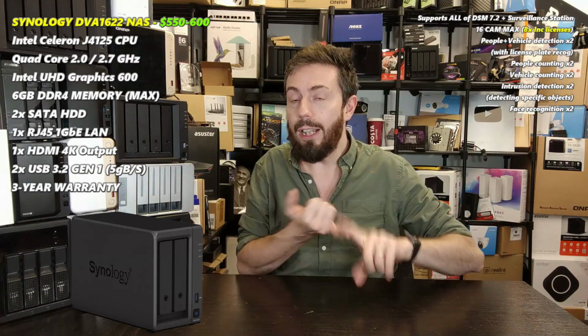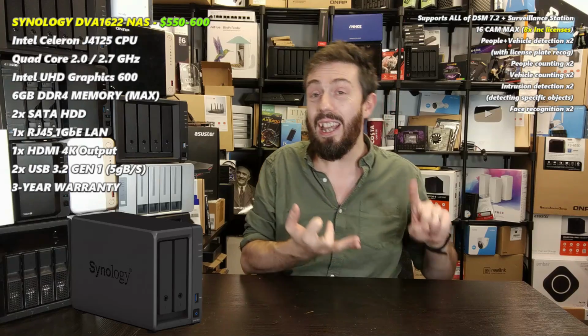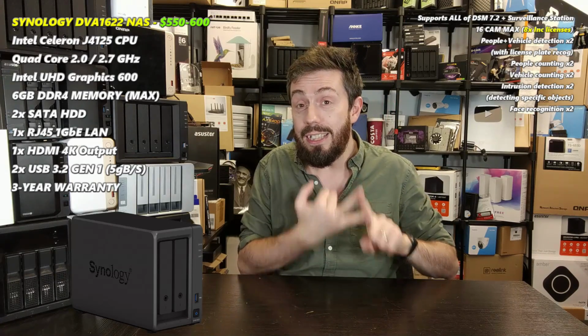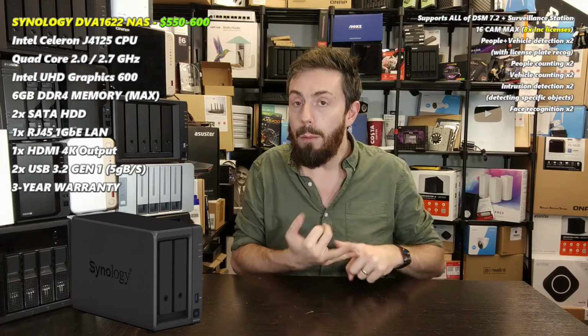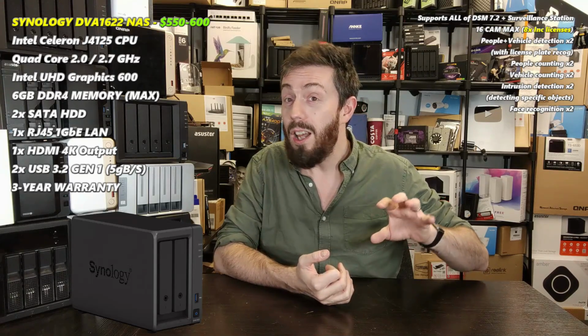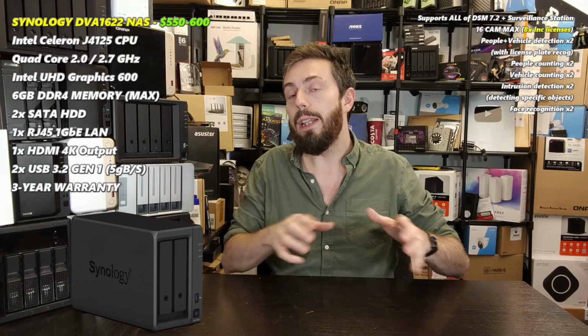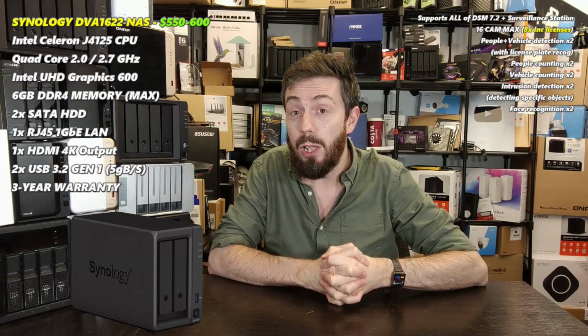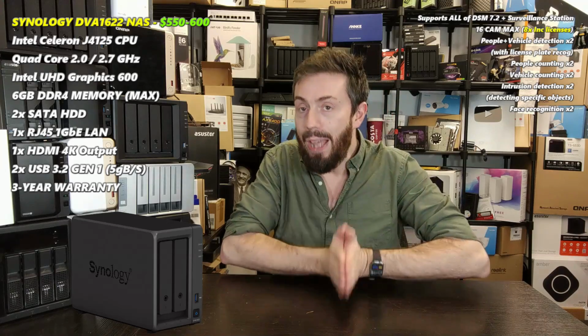Once you price up the extra 4 gig of memory that a 2-bay equivalent would have normally at 2 gig, you price up all of those camera licenses there, you put it all together, this system's a bargain at a 2-bay. And if you're going for a 2-bay NAS system and you were really keeping an eye on surveillance as well to maximise your investment, the DVA1622 might well be, as I mentioned in my previous review video, the best Synology 2-bay I have ever seen.